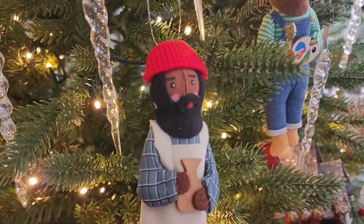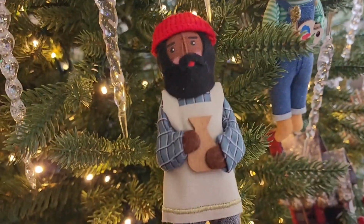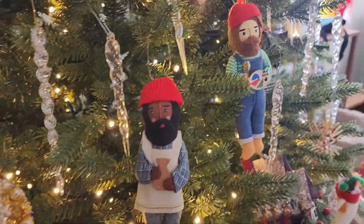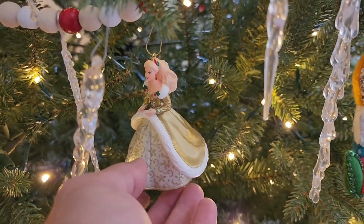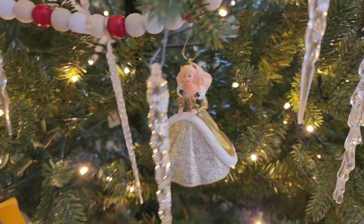They're little felt guys. I put them next to each other because I think they're dating. He is a potter and he is a painter. Or maybe he's glazing the pots that he makes. I don't know, but there's a little couple on my tree. There's another Barbie. I don't know what year she is, but she's very pretty. I had it in my head I would collect all of them, but it's hard.